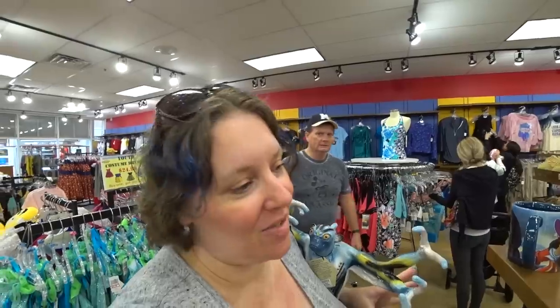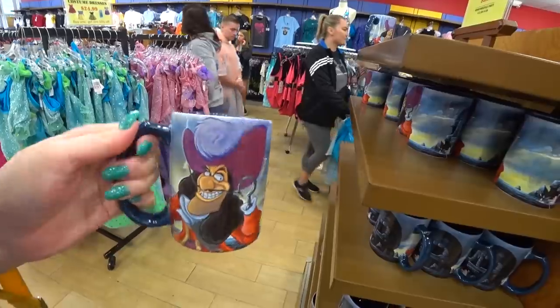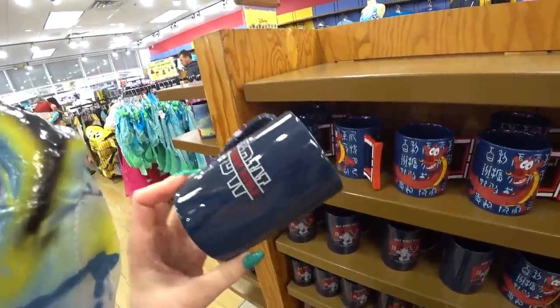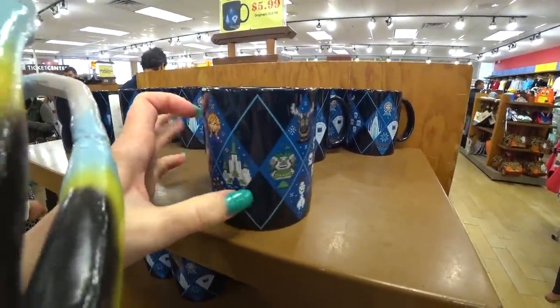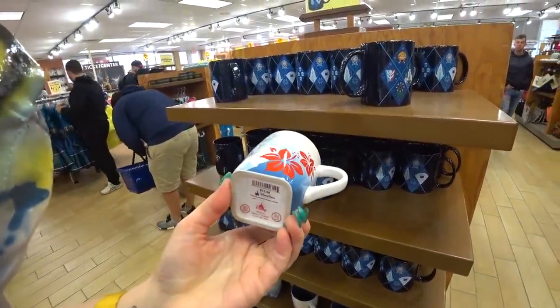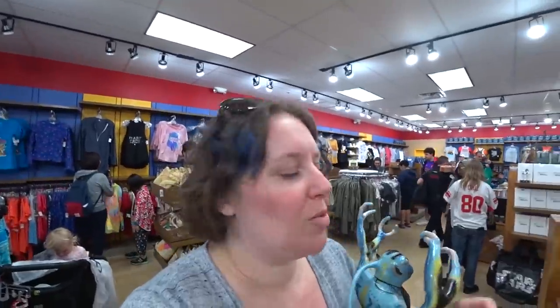Okay, back to the coffee mugs. These coffee mugs were $12.99 to $19.99 and they are $5.99. Captain Hook. Mushu, Walt Disney World, 1971. Frozen, oh my god, look, it's a Frozen mug with little cutie characters. $5.99. I would say this is Lilo and Stitch. This one's really awesome, I love the handle. Avatar program from Avatar.